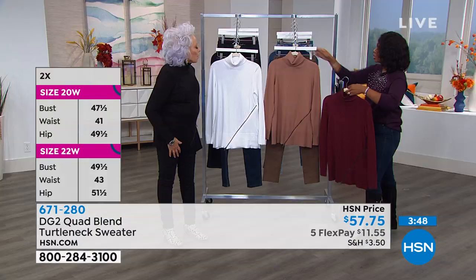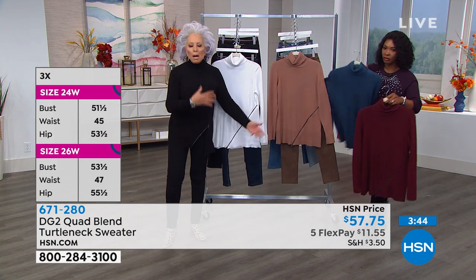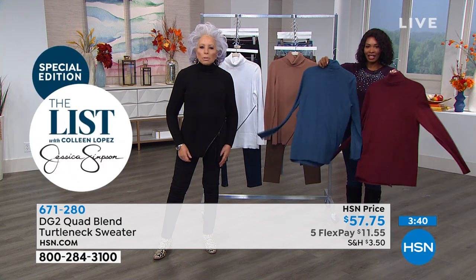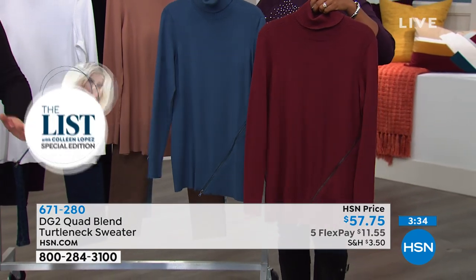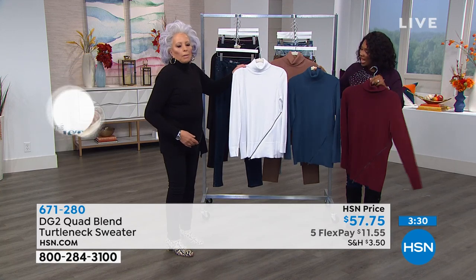I don't see the mushroom out here. The mushroom is here. Oh, okay. So what I was calling camel is naturally the wrong color. And really easy sizing: extra small to extra large, up to 3X. Look at that, tons of spandex, tons of forgiveness. Absolute beauty of design.